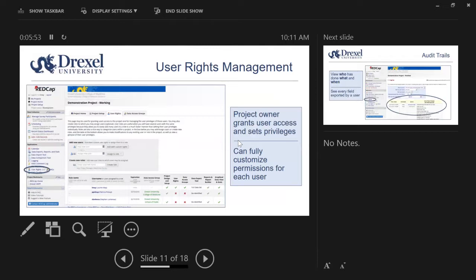User rights management. So as the PI of a study, I'm the only one who has the ability to add users to my study. And when I add users to my study, I get to decide what these users have access to. Which instruments do they have access to? Are they allowed to import data? Are they allowed to export data? Can they change values that have been entered previously? It's a very detailed matrix. It actually goes way across the page, but it really does give you full control over who can do what within your project.